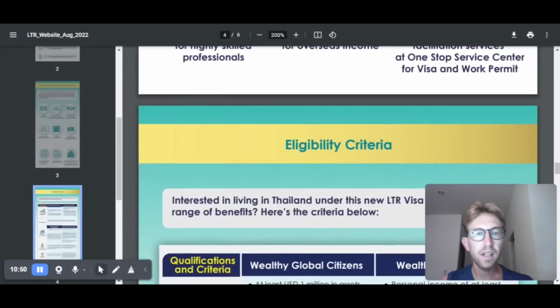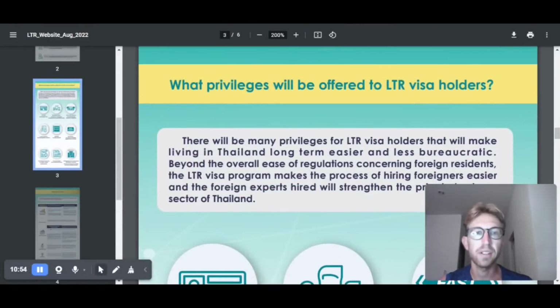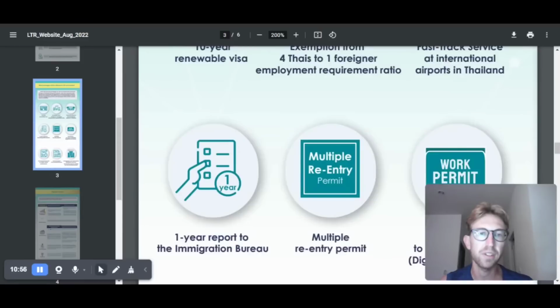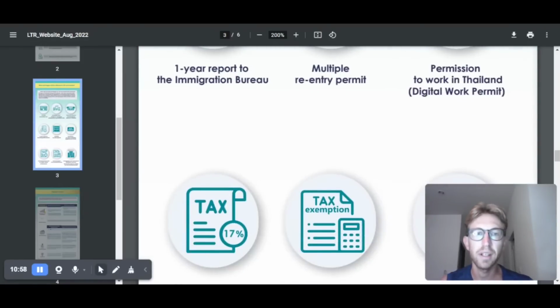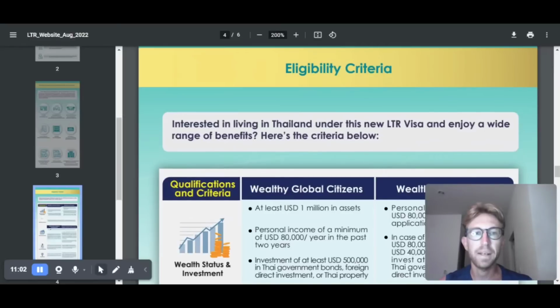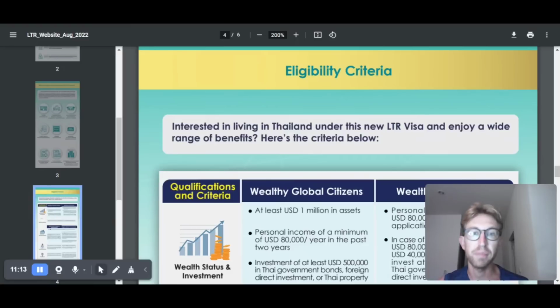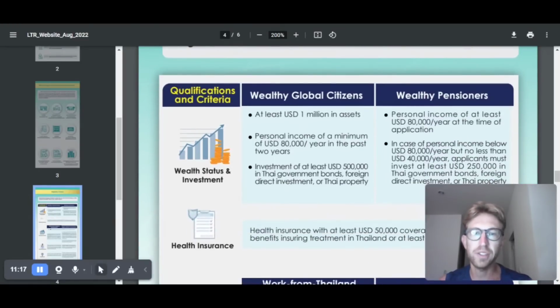So that's basically everything that you need to know about the different privileges that you're offered under the LTR visa. Very interesting indeed. And next, we're going to be going into the eligibility criteria. So if you're interested in living in Thailand under the new LTR visa, you can enjoy a wide range of benefits. Here's the criteria. So qualifications and criteria for the wealthy global citizen.